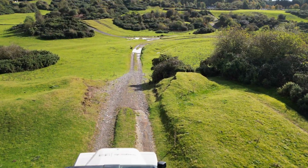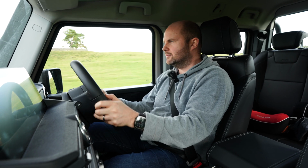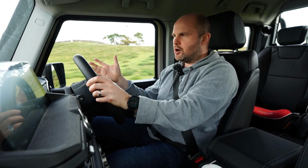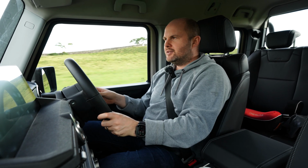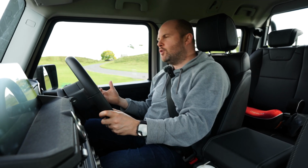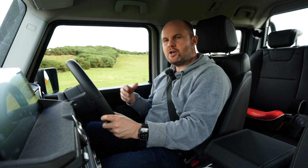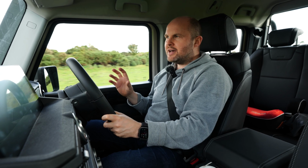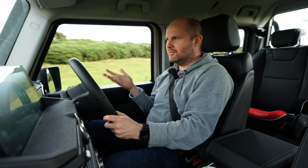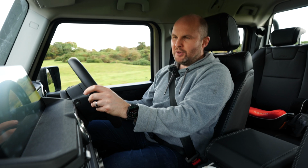And at least we have the diff lock, different settings for that. If that had happened, I've no doubt we would have got out of trouble. Now, this is just your standard road setup, and don't forget, it is on BF Goodrich tyres, so they're true off-road tyres. And yes, there is a bit of, as we like to say, light chop in the vehicle. That will happen in any sort of off-road vehicle, particularly with non-fully road-going tyres. But I can live with it.